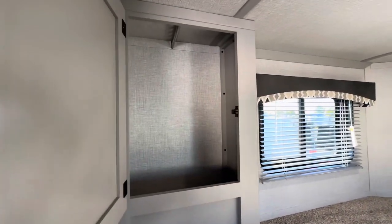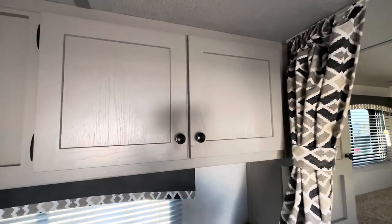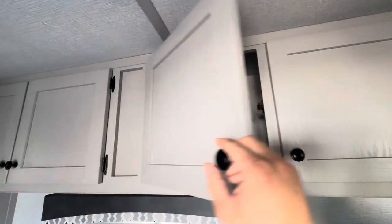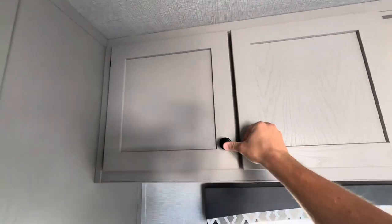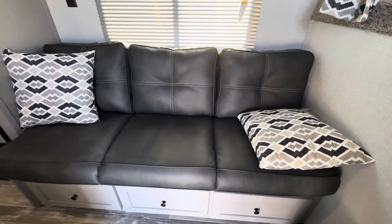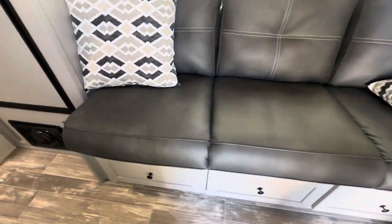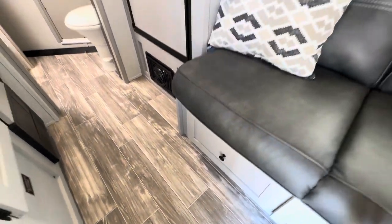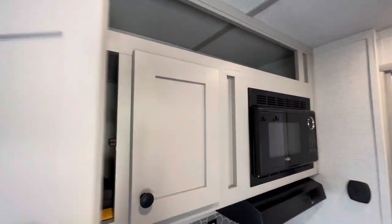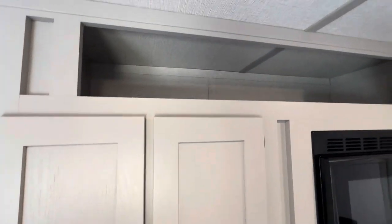More storage space up front. Nice deep cabinets. Got a nice size sofa that turns into a bed very easily. Nice deep drawers. More cabinet space up top as well.